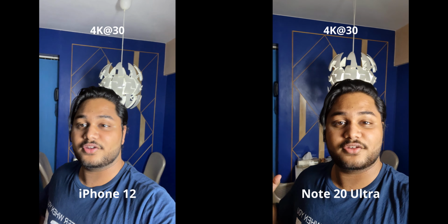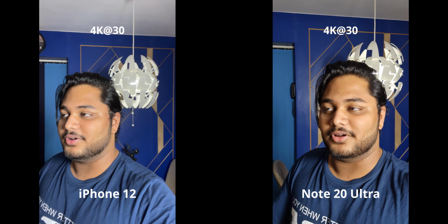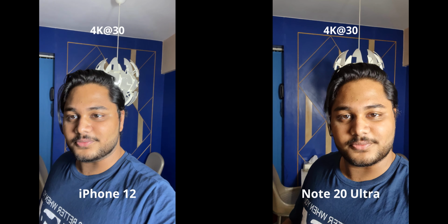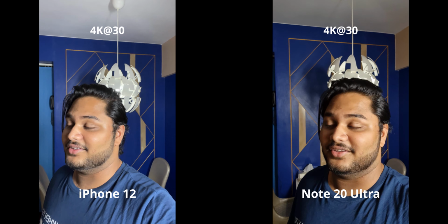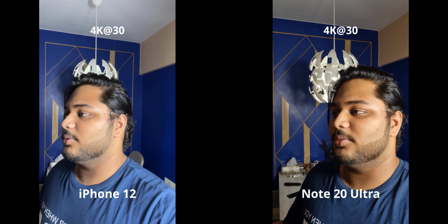And audio quality, I do prefer that on the Note 20 Ultra, simply because it does a much better job in terms of cancelling out the crazy noise of the AC in the background. And it was there intentionally. I cranked it up all the way. I usually don't do that, but for the purpose of testing, the Note 20 Ultra definitely did a better job in terms of removing the background noise and some echo from the room as well.